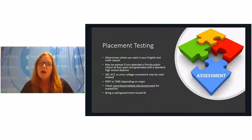Placement testing. Most of our local high school graduates, our Florida high school graduates, are going to be exempt from placement testing. But if you are not exempt, then all we're doing is trying to measure where you start in your English and math sequence. And so it's not pass-fail, it's not anything like that. And right now we're not doing placement testing, but advising is advising you based on alternative methods. But if you are a recent high school student and you have SAT or ACT scores, please send those to us because we can use those.